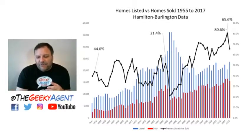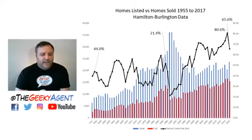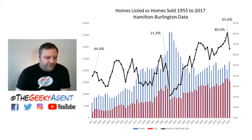But as you can see, if you follow that little red chart, although it does fluctuate, it is on an upward trend pretty much all the way through. And you can see that year over year, the percentage of homes listed is increasing. So demand continues to rise. People are putting more and more emphasis on owning real estate, either as an investment or for themselves.